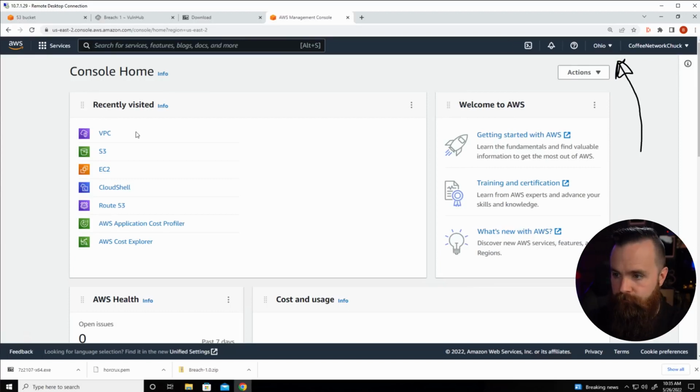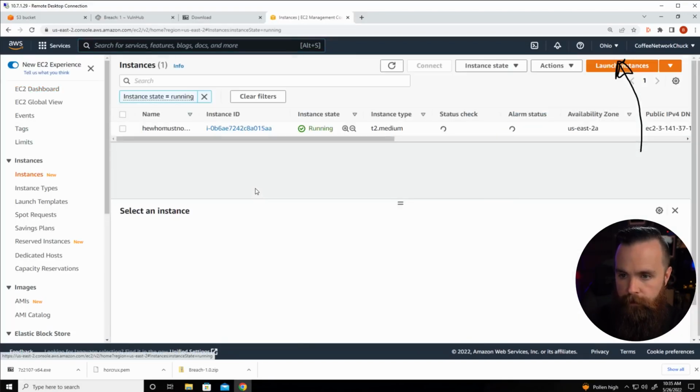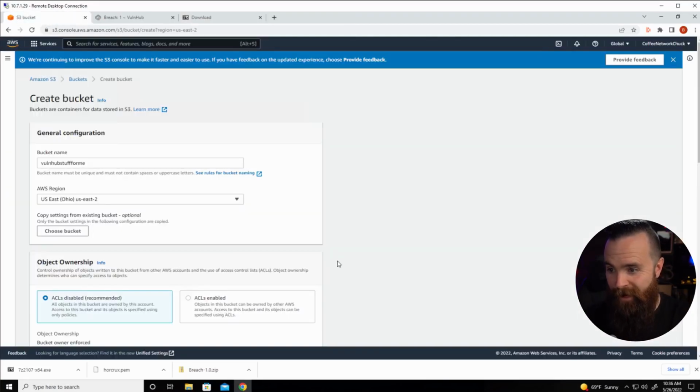So if I look at my EC2 instance, for example, I go to services, compute, EC2, and I'll just jump into my instances running real quick. There's my Kali Linux box, and I can see right over here under availability zone, it's in US East 2. So just confirm that before you step forward. And now that I feel good about it, I'm gonna get back to my S3 bucket creation here. The region US East 2 is absolutely correct.